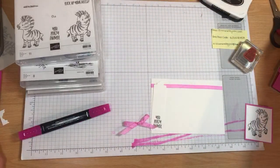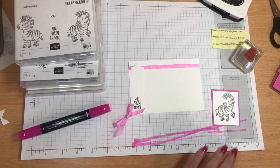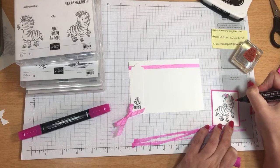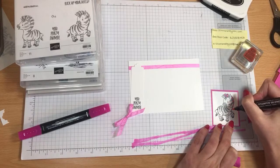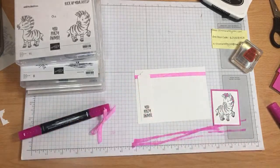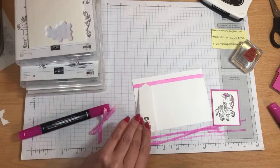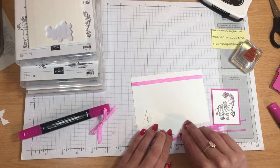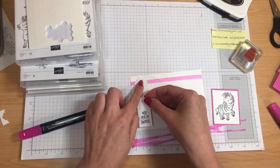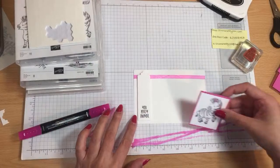And then for cuteness, because Cindy has just given me a great idea, I'm calling her a party animal, Susie. So I'm actually going to give Susie a little pink mohawk. Ha ha ha. She's a little party animal. She's a punk. Just grab some dimensionals. Party animal.